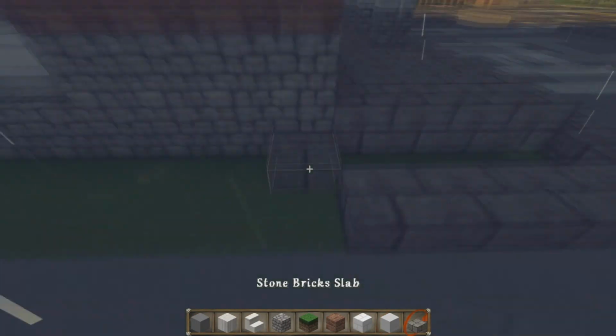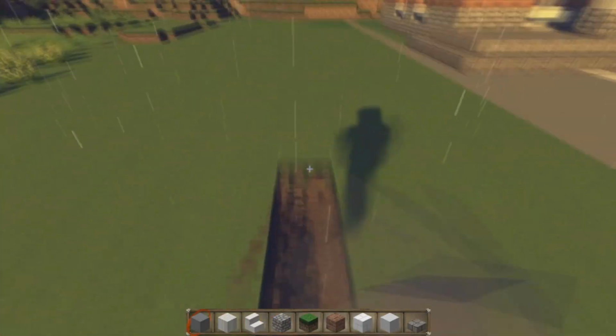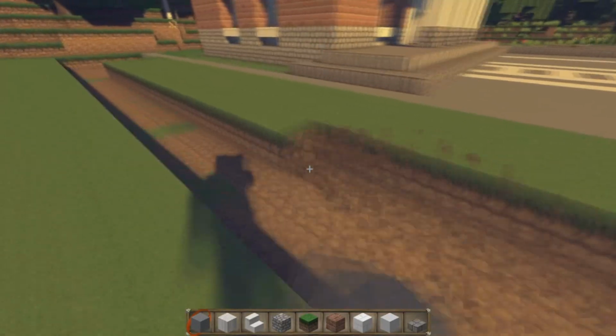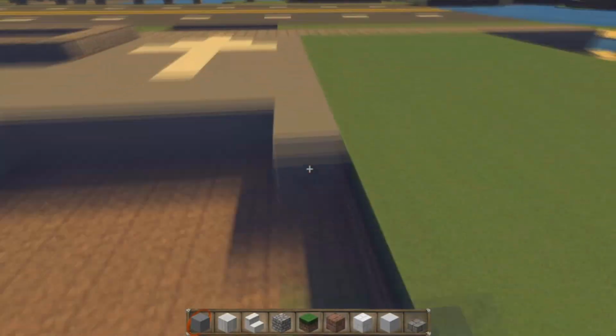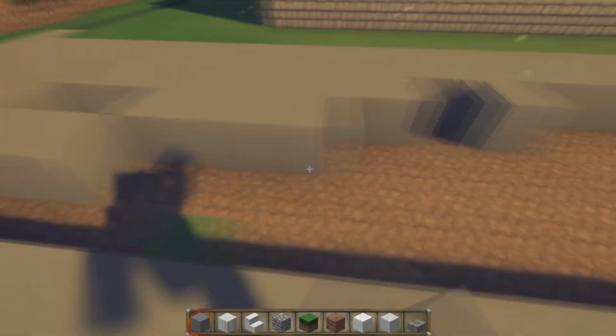Also, the rain was such a pain in the butt, because it kept raining every time I was building here. I keep forgetting to turn it off, but it's not really a bother. You don't hear it when I'm doing voiceover for these speed builds, but it's annoying to me when that happens. But I do weather clear.